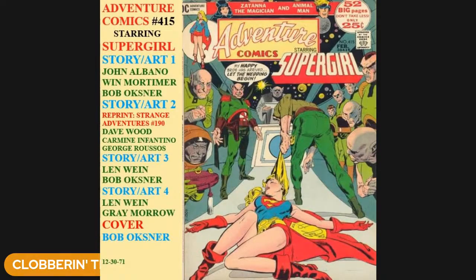Adventure Comics 415, starring Supergirl. Story and art, Joe Albano, creator of Jonah Hex, doing Supergirl stories. Yes, it's true. Win Mortimer, Bob Oxner, a couple old timers on the art. Story 2, reprint of Strange Adventures 190. Dave Wood, Carmine Infantino, Joe Giella, the team on that one. Story 3, Len Wein, Bob Oxner. Story 4, Len Wein, Gray Morrow, the great Gray Morrow, love him.